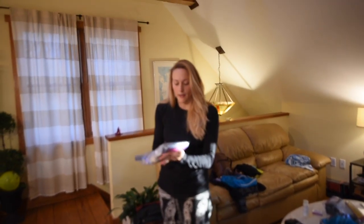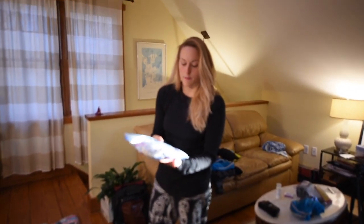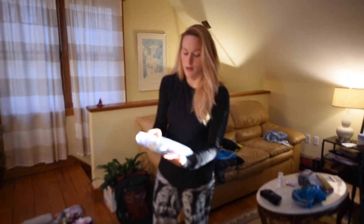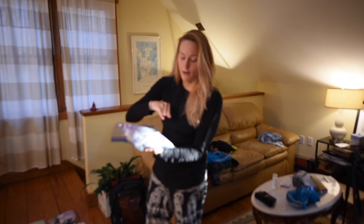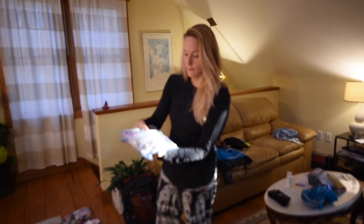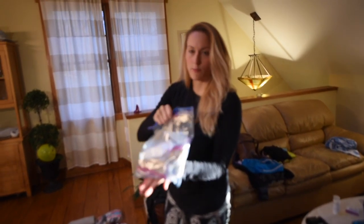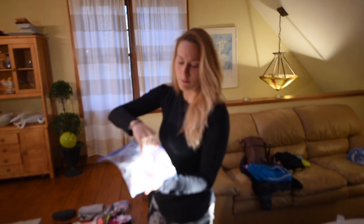In here, I have all my vitamins. This is an important bag because it depends where I am, but sometimes I'm not able to get the required nutrients that I need. So I have multivitamins in here. I have turmeric, valerian root, ashwagandha, just a bunch of things, and then I also have my Trader Joe's sleep tea to rest.